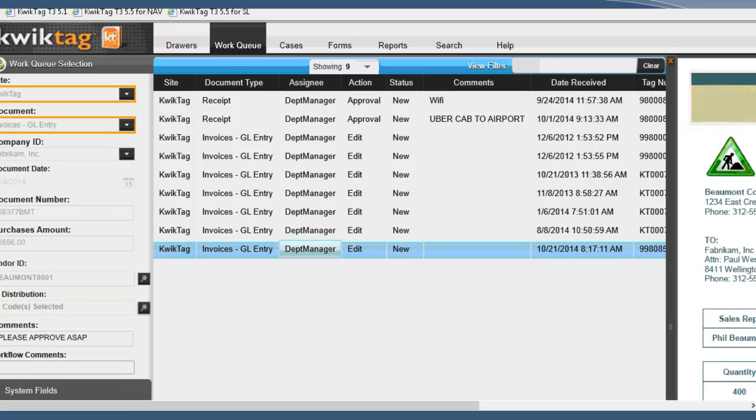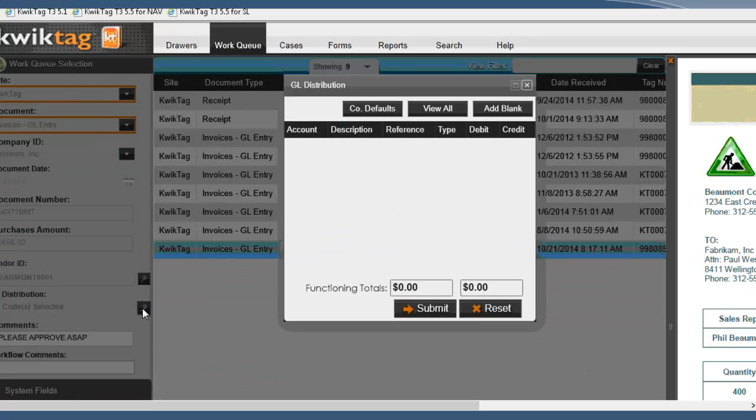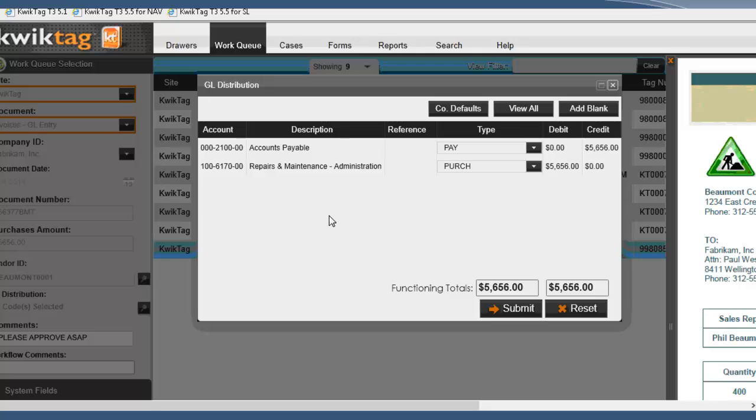So we'll go ahead and work that. That's the Beaumont construction one. And notice it tells me on the left-hand side as I look at the index data that 2 GL distributions have been selected. Now, if I click on this magnifying glass here, this gives me the ability to see what those GL distributions are.